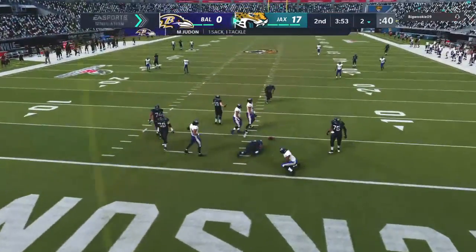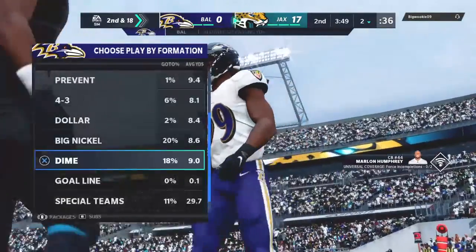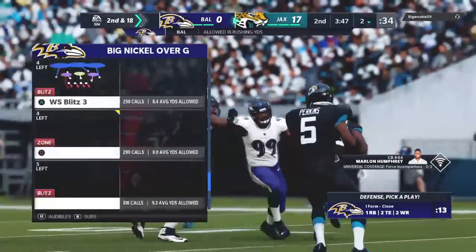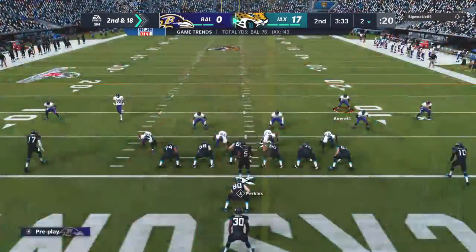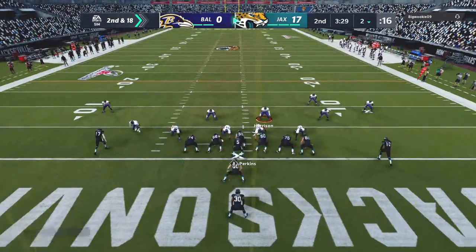And he's going to be taken down, sacked back at the 2. Matt Judon. It'll go as a loss of about 8 as he gets in there to drop him. So that complicates things a bit here. 18 yards to go now on 2nd down.